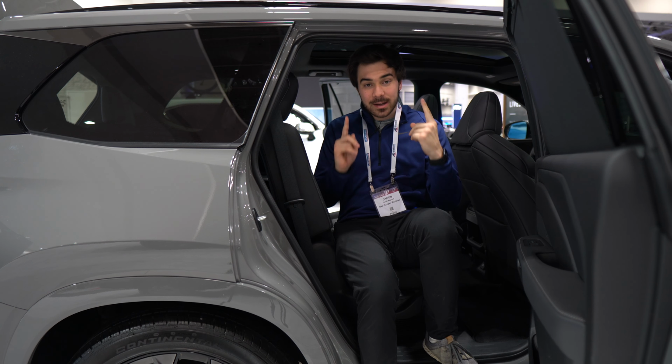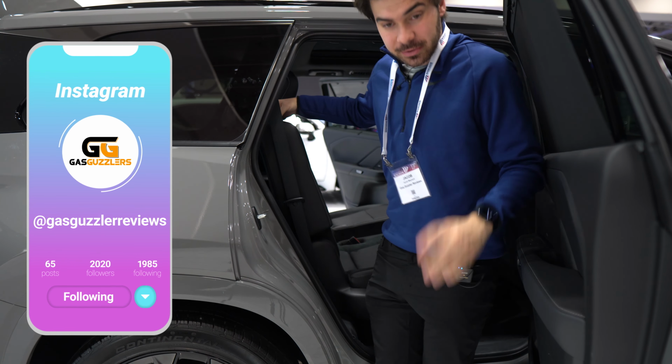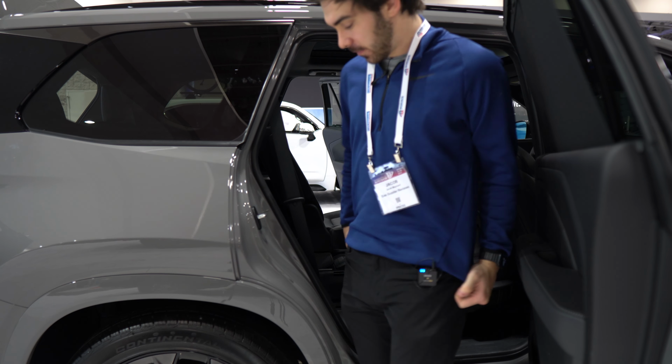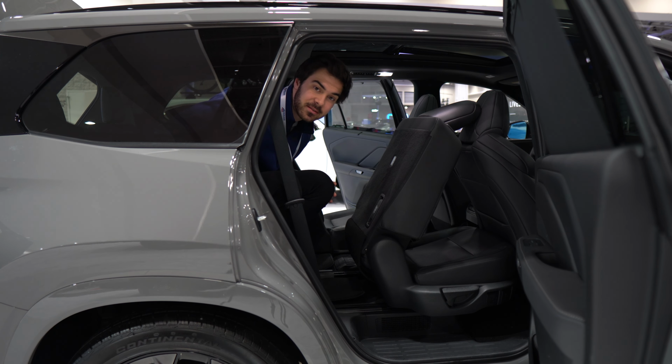Now, since this is a 3-row SUV, we gotta check out the third row. To do that, you can either climb between the captain's chairs, or you push this button on the shoulder right there, the chair goes forward, and in we go. You will see I'm now easily in the third row.